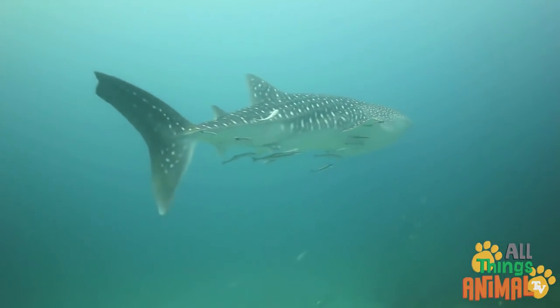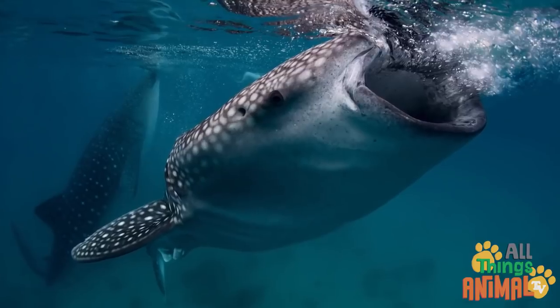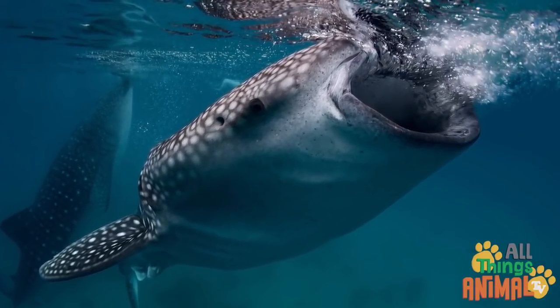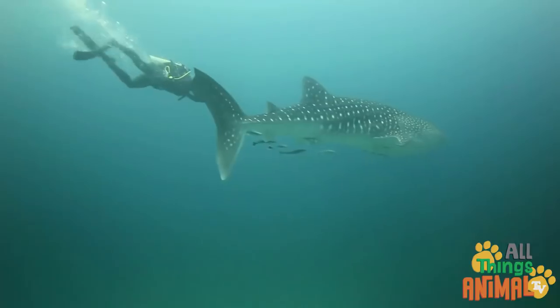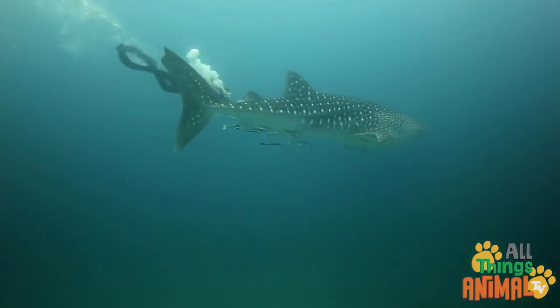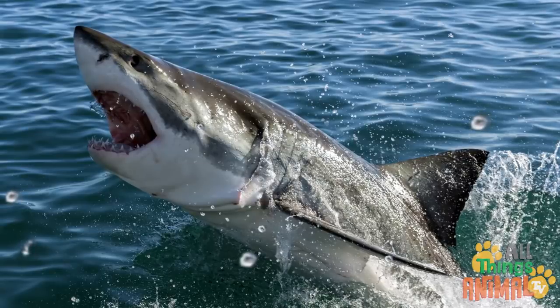Whale sharks are the biggest shark. They open their mouths really wide and eat lots of tiny plankton and krill. Whale sharks move relatively slow compared to other sharks, like great white sharks, which are much faster, making them amazing hunting machines.